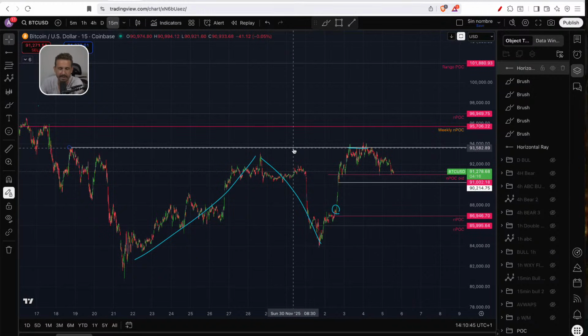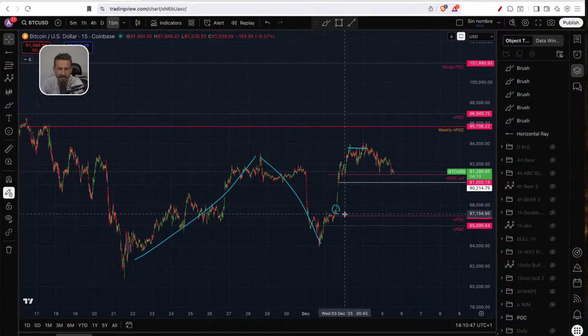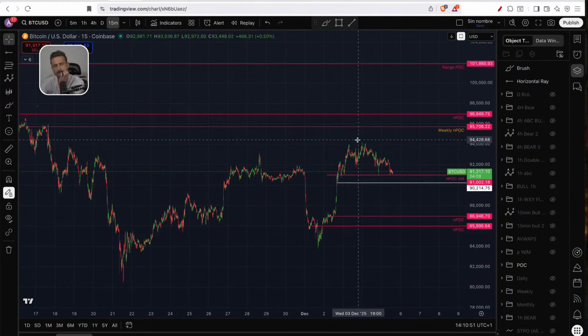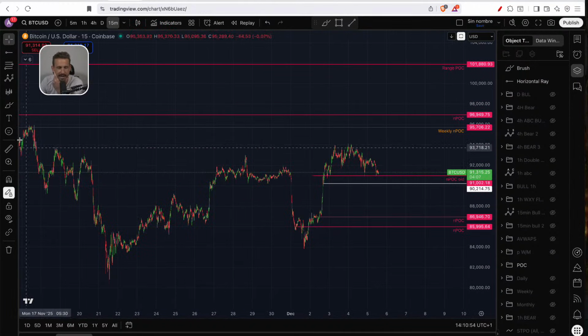And with this price action that we had yesterday, unfortunately, it is what it is. We're a bit defensive, but what can we say? It is what it is. I'm currently in no trade at all. I just need the price to get out of the zone.